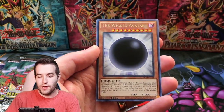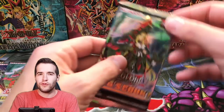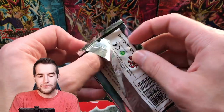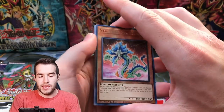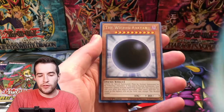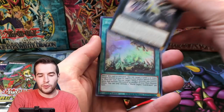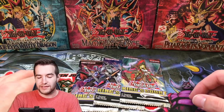We got the Golden Eyes Idol. Wicked Avatar, Unexpected Die, and Magnet Induction. So we've gotten all of our ultra rare pulls now. Will we actually get a collector rare? Or will we get a God card? We will see. Ties of the Brethren. A Wicked Avatar. Utopia Ray. And World's Legacy Guard Dragon. We've gotten a lot of those. We have three packs left, guys.